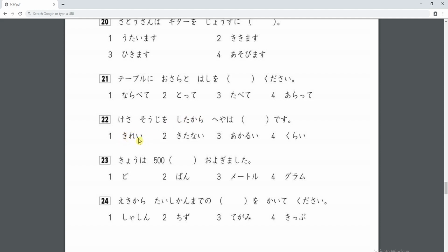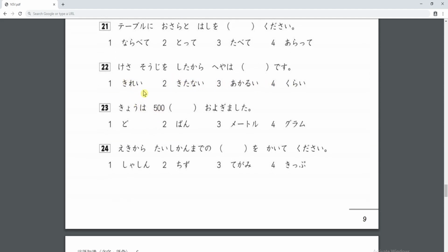You could describe a person as kirei, and that means they'd be pretty. But you could describe a place or a location as kirei also, and that could mean clean. Kitanai, dirty. So maybe it was dirty before, and souji o shita kara kirei ni narimashita. It became clean. Akarui, bright. Kurai. So these are opposites, but they don't really make sense here because we've cleaned the room, so there's no reason that that would impact the brightness of the room. So kirei is the correct answer.